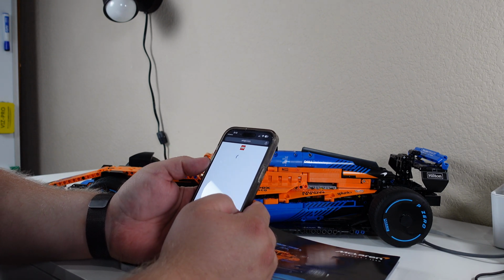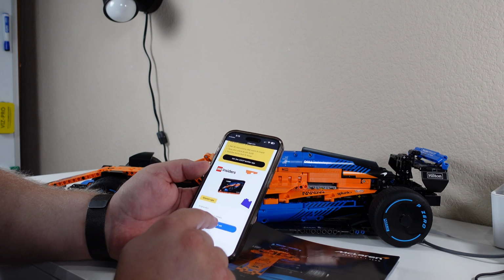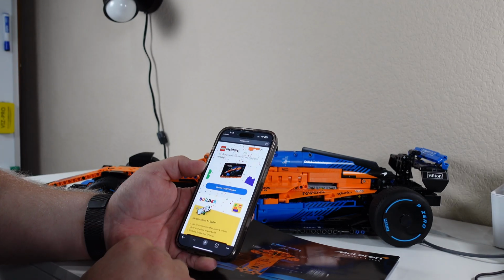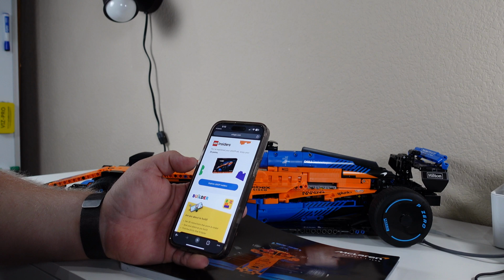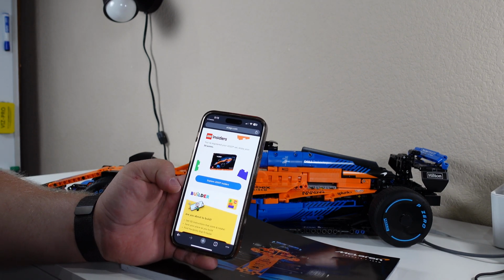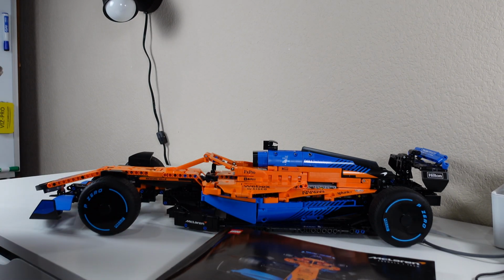You probably can't see my screen because of the glare. Insiders. Register your set. I'm already logged in, and, well, look at that. I already registered it, got 20 points right off the top. So that's how easy the new LEGO Insiders program works. I figured I'd just work that in here since today's the first day.